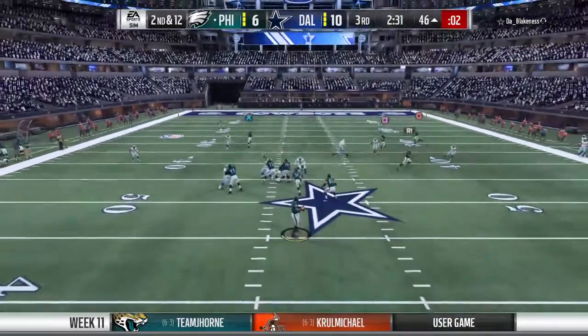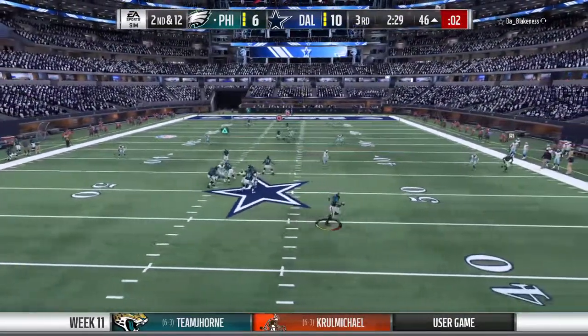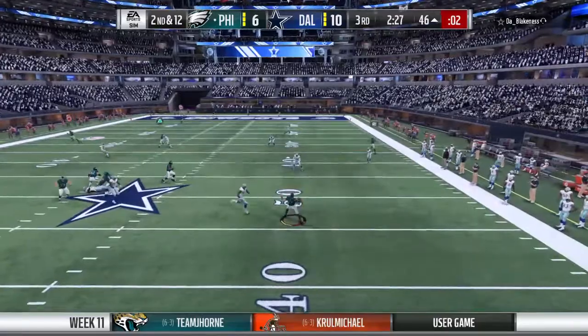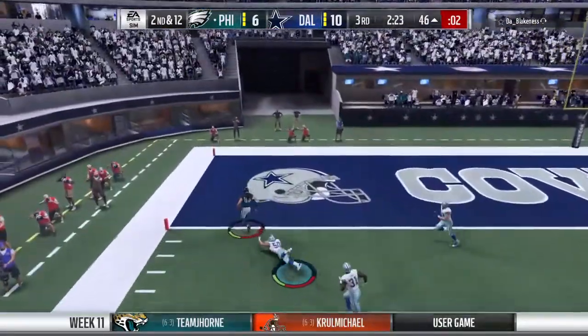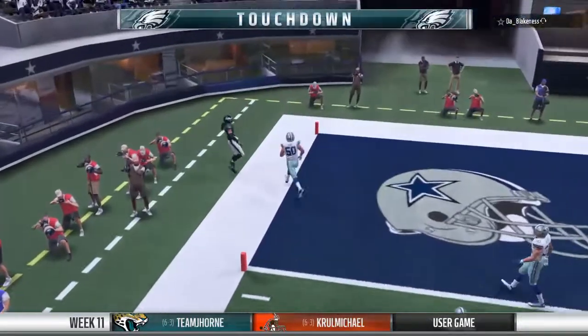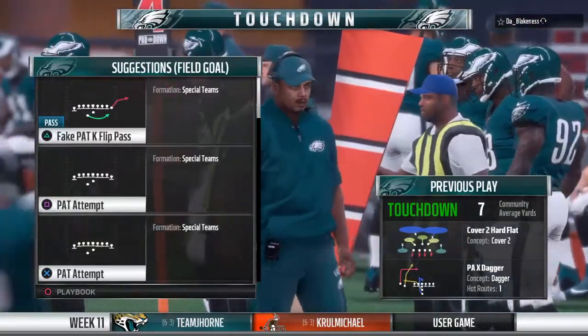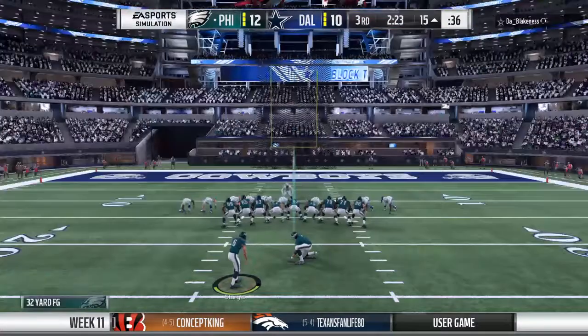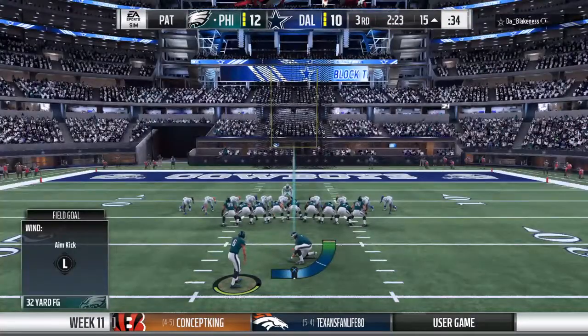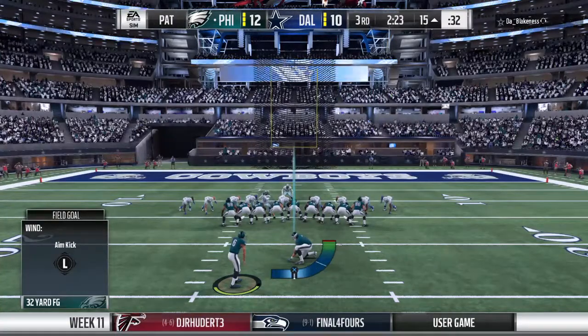Wentz to throw on 2nd down. Escaping the pressure right. He uncorks it for Snead. And at the 7-yard line, the catch is made. Touchdown, Philadelphia. Willie Snead, his first touchdown on the year. And the Eagles are able to cash it in for 6.